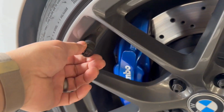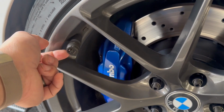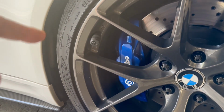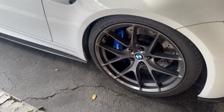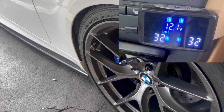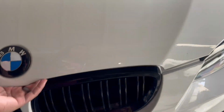You'll also notice I have these tire pressure monitor caps, or valve stem caps, because the stock tire pressure monitor system doesn't work anymore and it keeps giving me errors. I didn't like seeing the error on the dash all the time, so I coded it out, and now I have a tire pressure reader inside the car that tells me the exact tire pressure and temperature of each wheel.